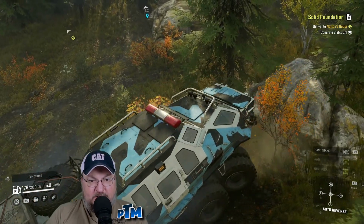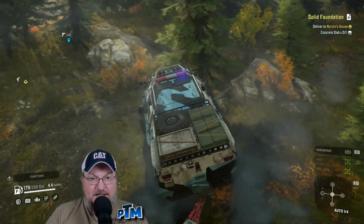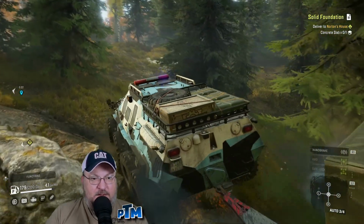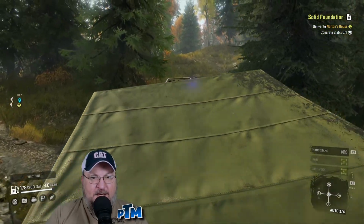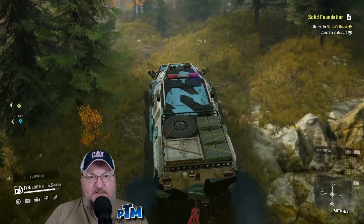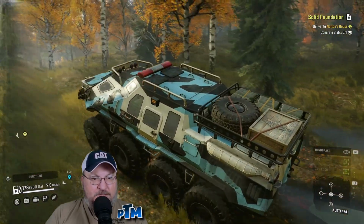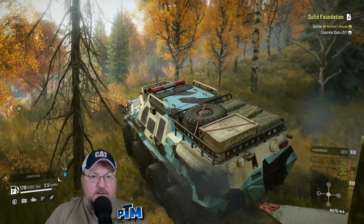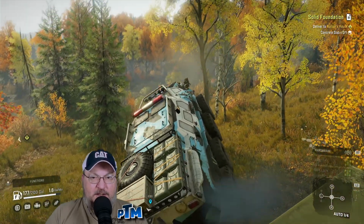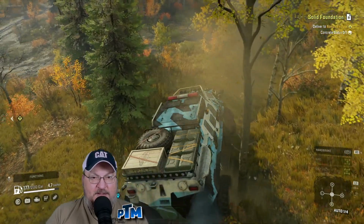Now, we have to go upstream, and I just need to get this trailer reset back to where it was. And that is way the heck up here. This is yet another thing with these mods: boy, they just go everywhere. They go everywhere. Literally nothing stopping them. Oh. Yeah, and this guy loves to climb trees. Oh, does he love to climb trees like that.